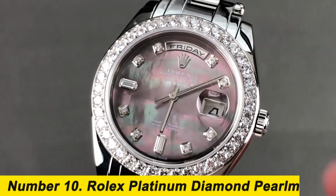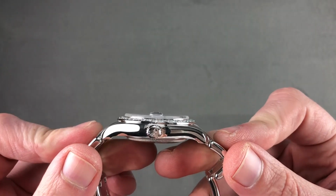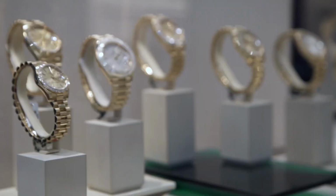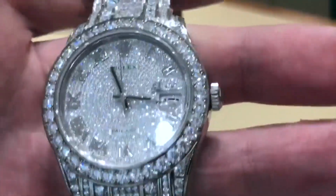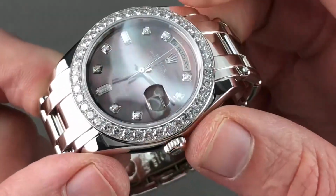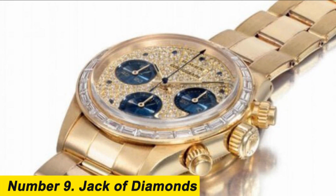Number 10. Rolex Platinum Diamond Pearlmaster. The Day-Date collection, not the Datejust line, is the inspiration for the Rolex Platinum Diamond Pearlmaster, in contrast to its contemporary sister. The meteorite diamond used to craft the one-of-a-kind watch features 42 individual stones on the bezel of the timepiece. The watch with the 39mm dial was introduced in 2011 and sold for a starting price of $277,850.